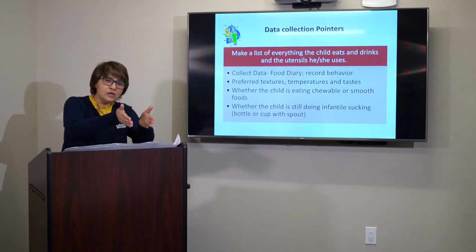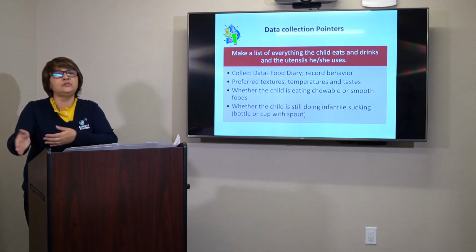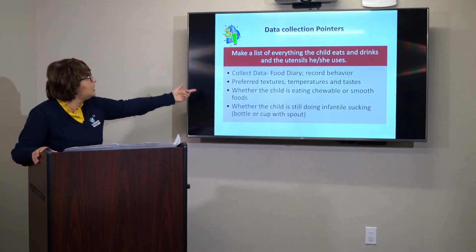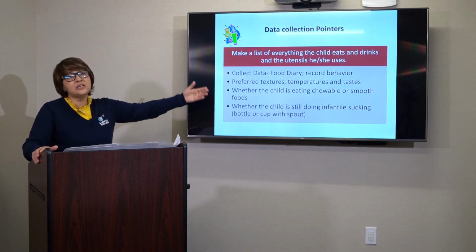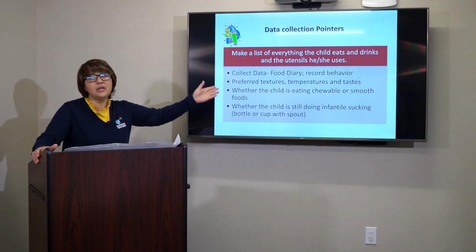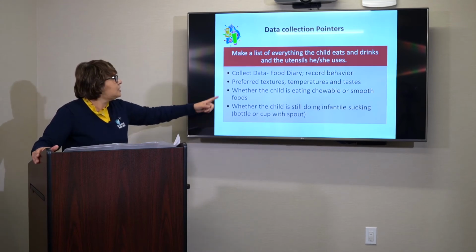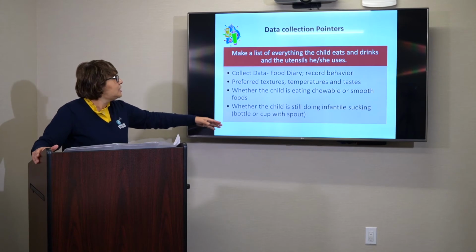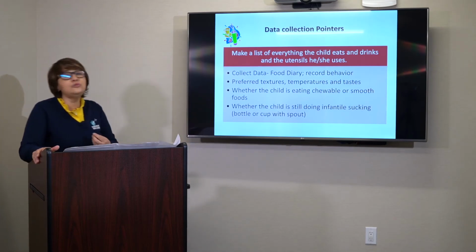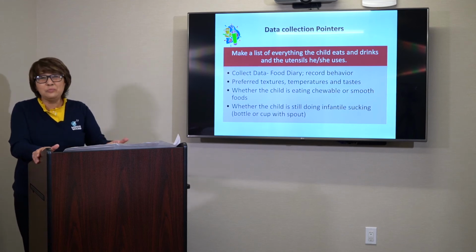You might have 2-3 things in there, but we can pick out of those 2-3 things which is the most preferable, and how I can go into the stages. So that was the reason for the data collection. It'll give you preferred textures, temperatures, and tastes. We don't focus so much on the taste and temperature. I'll go into it later, and I'll tell you why it will be important.